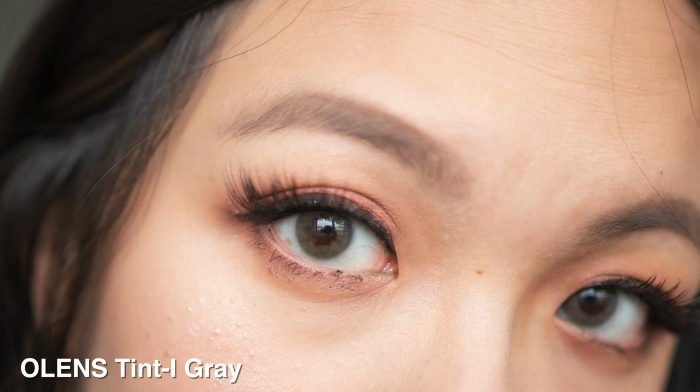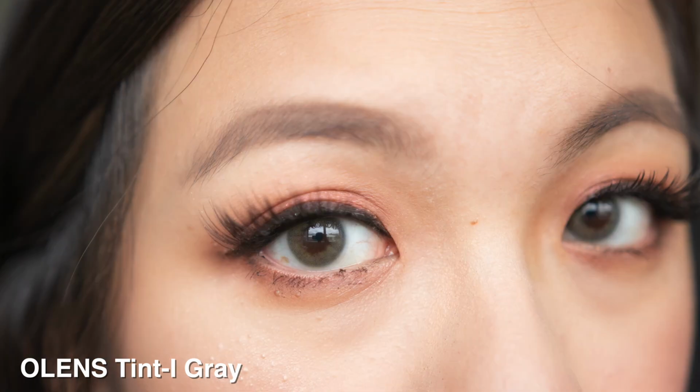For me, this one is so unique. The fact that it really gives you this watercolor effect on your eyes. Like, it looked like someone painted your contact lens. That's how it looks, and I find it so dreamy looking.